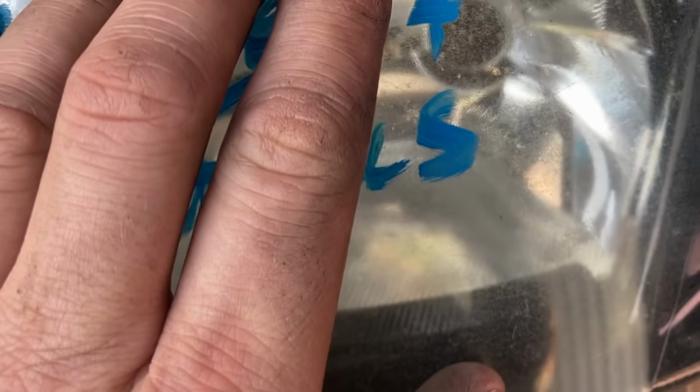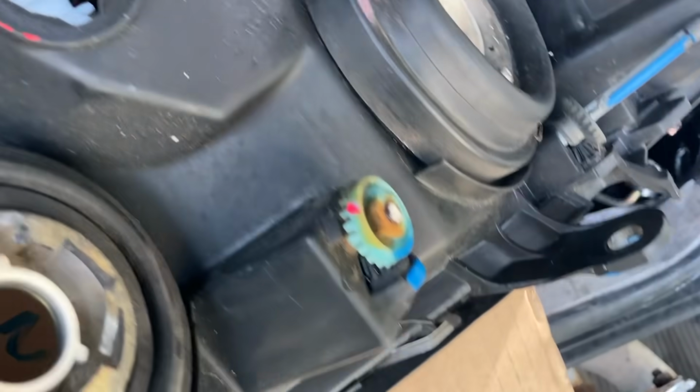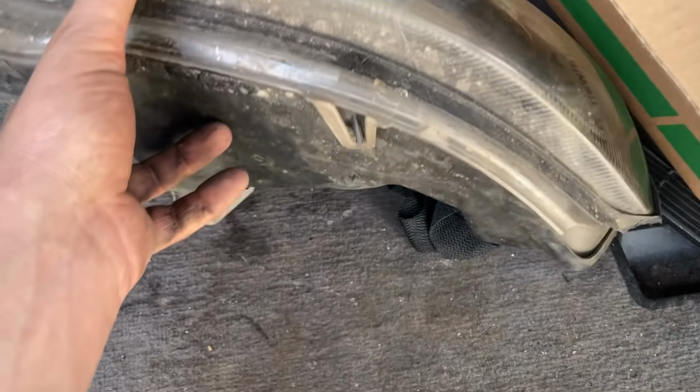Now, I have a pair of headlights you've just seen on the timer. These have still got the black background, but they're really badly tarnished. What I'm going to try and do now, because generally they're in really good nick, and you know what they're like, the plastic all goes. All the clips, right? There's the other one.